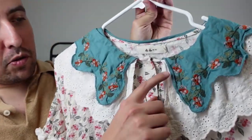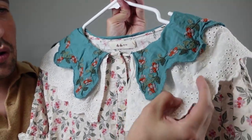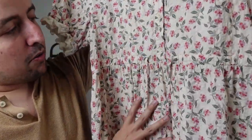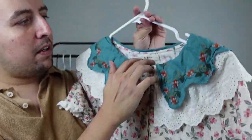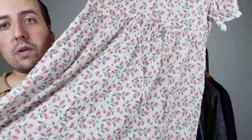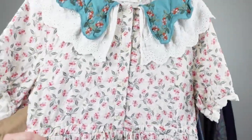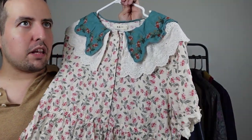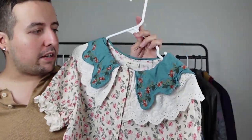And it has this beautiful sort of floral embroidery on this exterior collar, a sort of doily-ish collar beneath that, and just a floral print throughout. A drawstring here at the waist, a button up, and it's definitely a longer dress. It's a midi dress, past the knees. And there is no material tag, but I'd say it feels like a cotton linen blend. So it feels pretty well made.